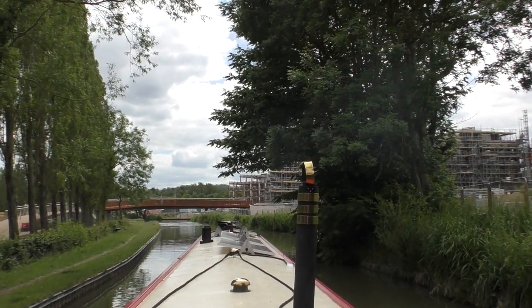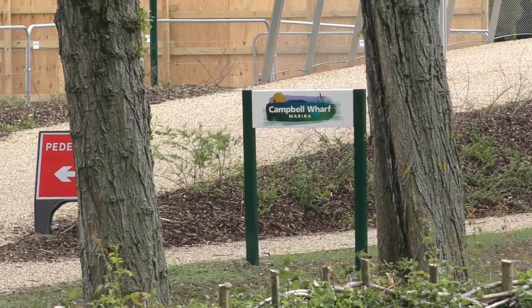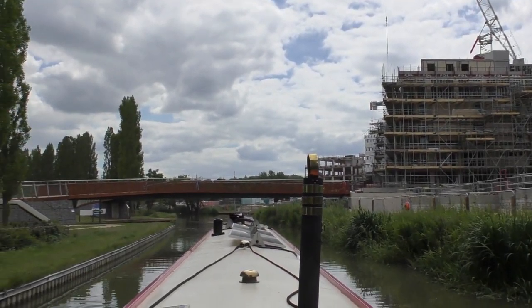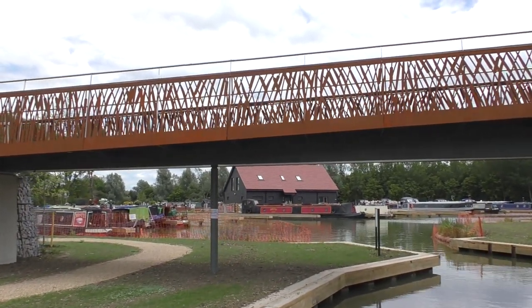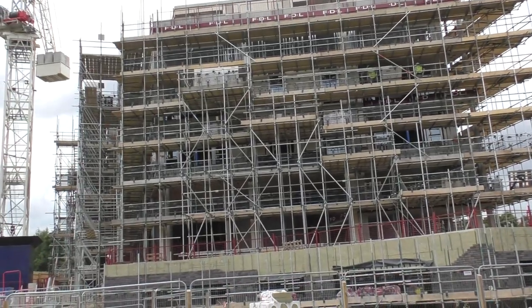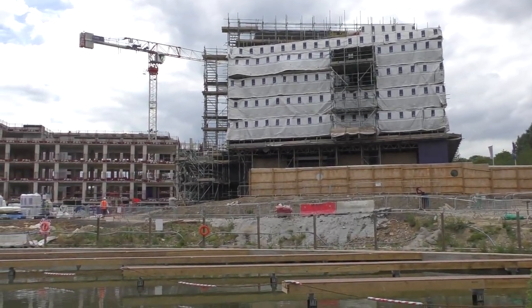We're now approaching Campbell Wharf, which according to the website is a new mixed-use development by Crest Nicholson in central Milton Keynes. It consists of a marina, Campbell Wharf Marina, with 111 berths, a canalside pub, cafe, restaurant, and a landmark new footbridge linking the two sides of the canal. And I forgot to mention the 383 new homes that were being built there. Looked all very interesting. I dare say it's come on a lot since then, but I've not been back to the area.